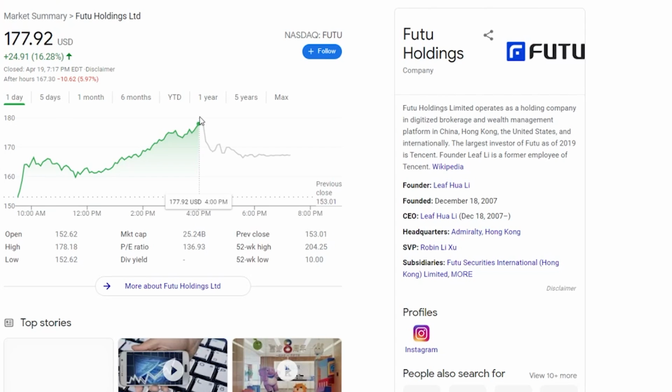Short term, the reaction is to sell off because there is dilution, right? There's more shares that are going to come onto the market. But over the long run, if Futu can sell these shares at maybe 165 or 160 or 150 something, that's over $1 billion that they are generating, and they can use that $1 billion in cash to fund even more growth. And if you're a long-term investor, who doesn't like their company growing more?